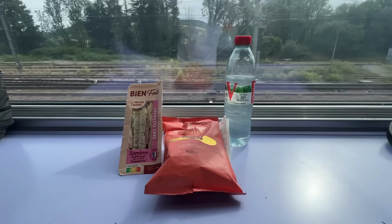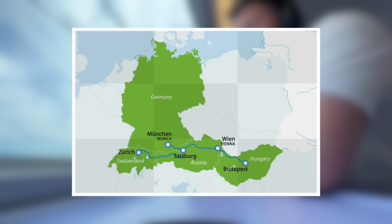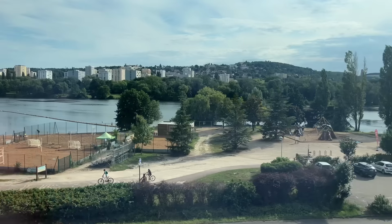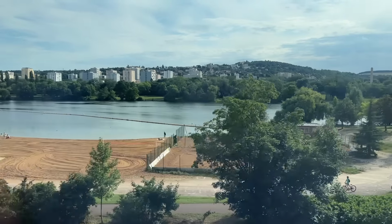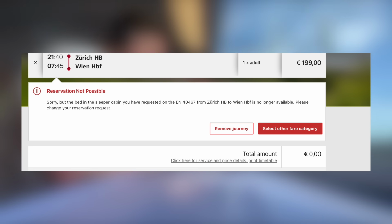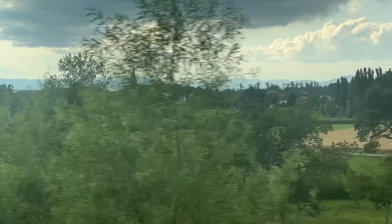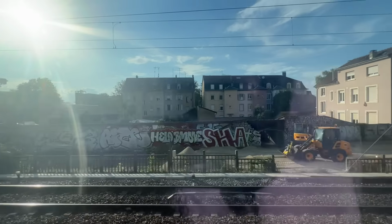As I tuck into my early dinner, let's have a think about our options here. I've ascertained my original route from Munich meets the Zurich train departing this evening at Salzburg. If I can get on this train, even if it's just to Vienna, we're in luck. After trying multiple times, I keep getting this error. I wonder whether it's because it's so soon before we depart, so I think my only option is to head to the ticket office when we get to Zurich and try and work out a solution.